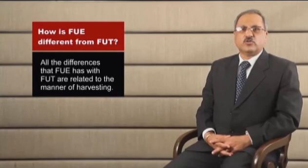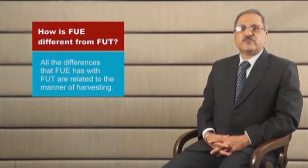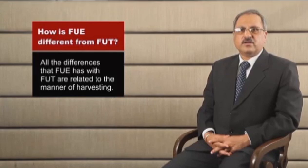How is FUE different from FUT, both technically and conceptually? FUT is currently the gold standard of surgical hair restoration. FUE is different from it only in the manner of harvesting. In the former, a strip of skin as wide as 2 centimeters at times and as long as the number of grafts needed is taken, whereas in the latter, minute punches are used to individually extract follicles either manually or mechanically and with or without the assistance of a robot.